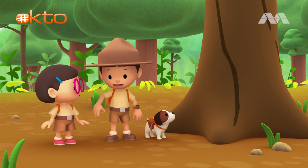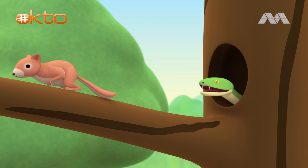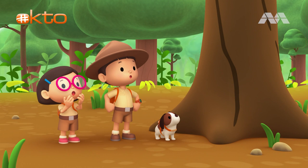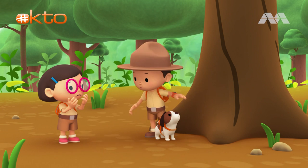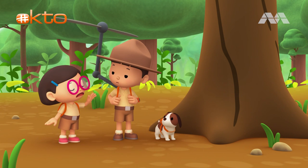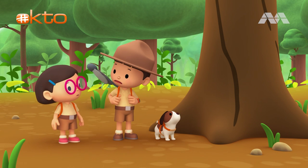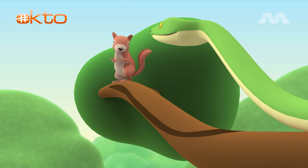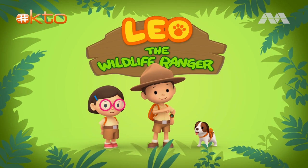Another nest! Maybe this is its home. Oh no! We have to save it! I can't climb this tree. I'll use my propeller. No, Leo. The propeller might hit the squirrel. Use your jetpack instead. You're right, Katie. Here I go. Oh no! It's too late! Don't go anywhere. We'll be back soon.